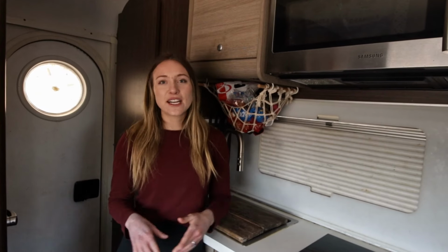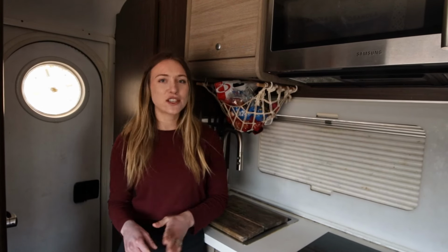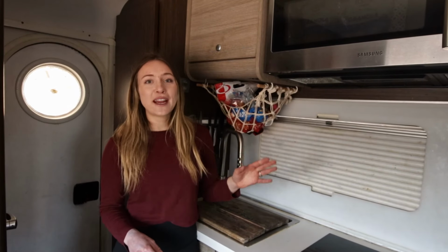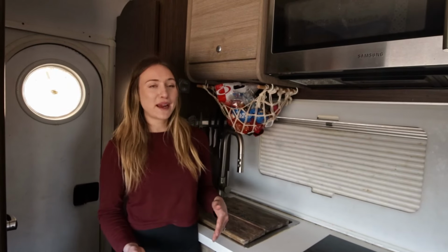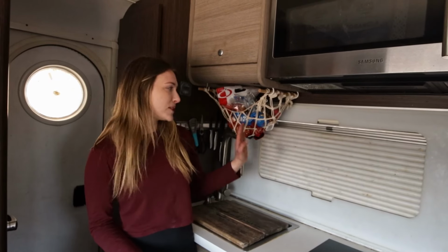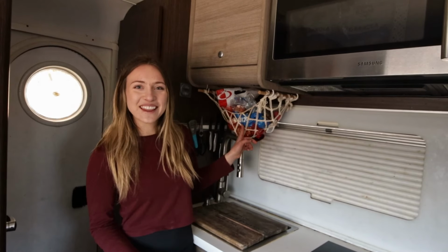Out of the whole interior of our camper, our kitchen is definitely the place that we made the most modifications. Starting off with this little fruit hammock. It has been a big lifesaver, and it has saved us so much storage space. Instead of putting fruits and vegetables and all that kind of stuff in our pantry, we're able to just put it in here, and it looks cute when the vegetables and fruits aren't actually in their bags.